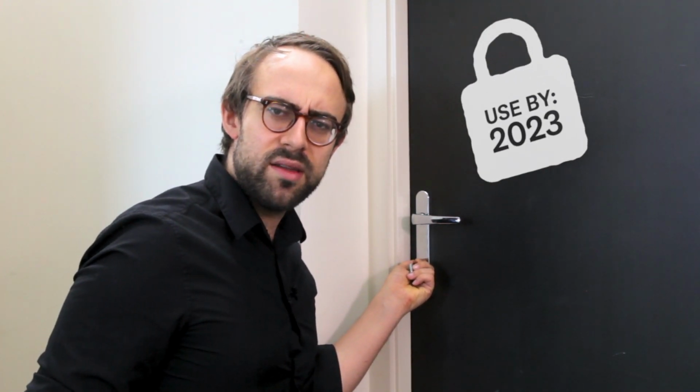Would you buy a lock that only protected your home from burglars for 2 years? Of course not. But would you buy a phone that only protected you from hackers for 2 years? Well, it seems that thousands of people would, because they're no longer receiving security updates from their manufacturer. So why can't they just make phones that will stay safe for life?